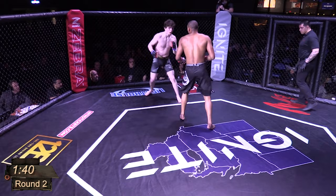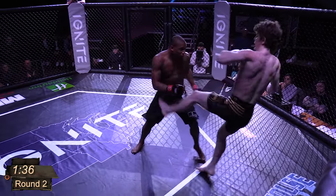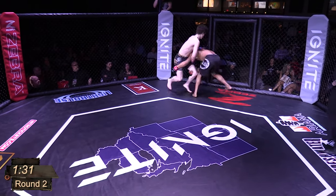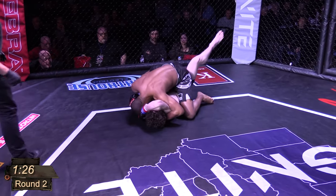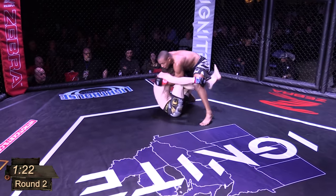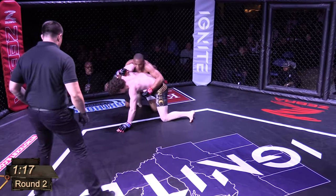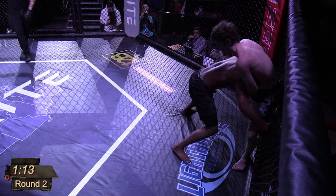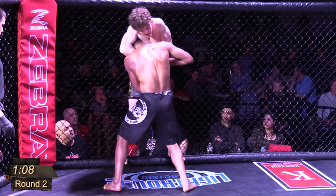Sneve able to slide out of the way of that overhand. There you go. Trey with the takedown of his own. Nicely set up. Sneve back to his feet, but Trevon's immediately on a leg. He's going to have to protect that neck, getting a guillotine in.